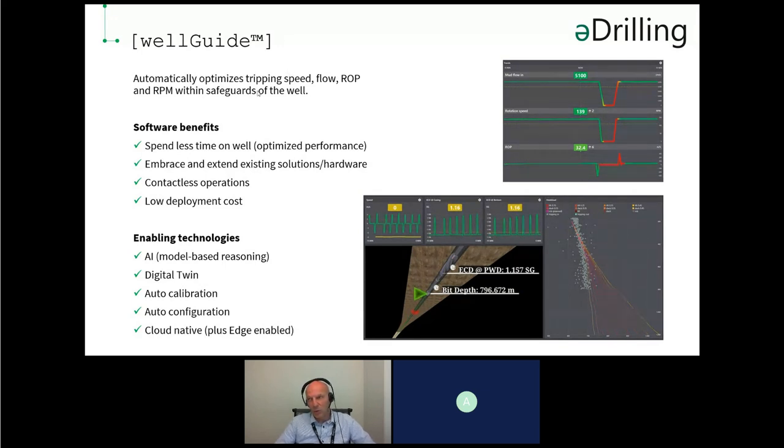To be able to do optimization, auto calibration is a key enabler. If you don't have a calibrated model, then you're not able to do any optimization. So this is also done periodically by the system. I'll come a bit back to that as well.